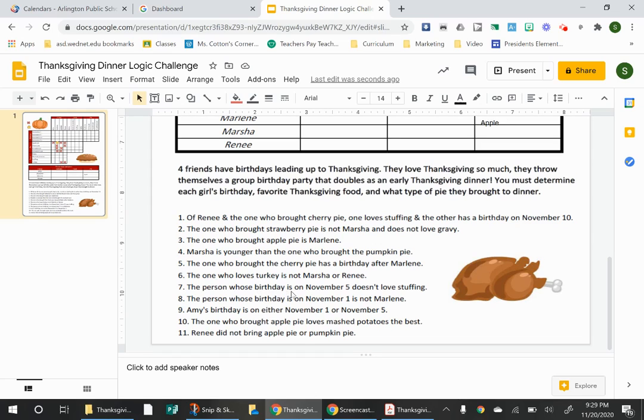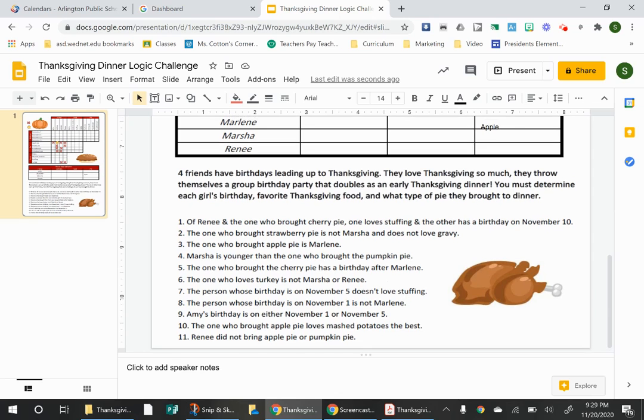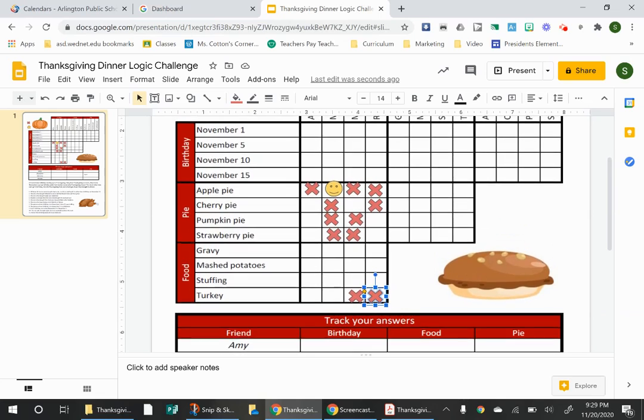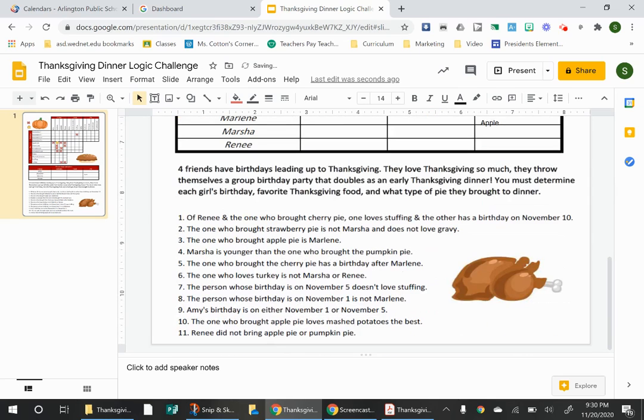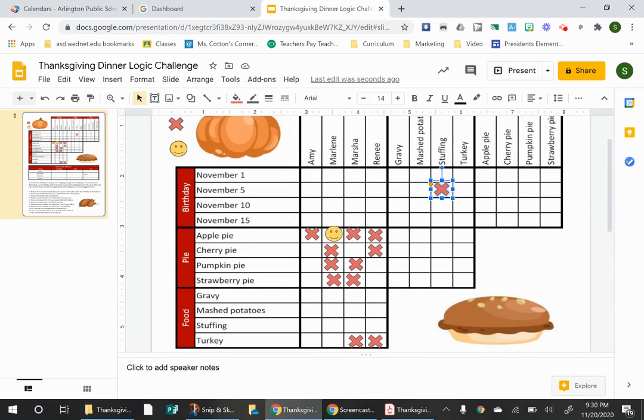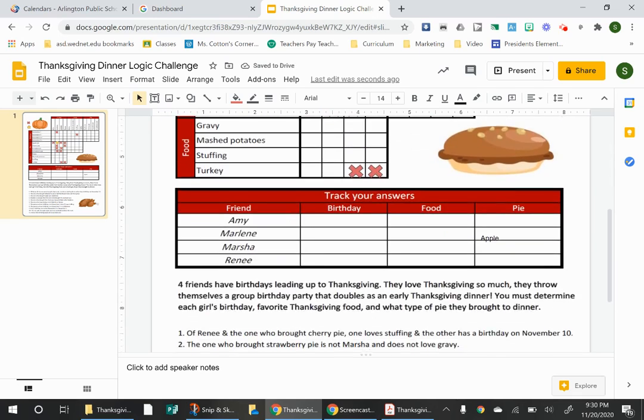The person whose birthday is on November 5th doesn't love stuffing. Okay, well, I don't know whose birthday is on November 5th, but I now know that they don't love stuffing. The person whose birthday is on November 1st is not Marlene. Okay, so here's November 1st. November 1st is not Marlene. So I think you're getting a good clue for how to do this.